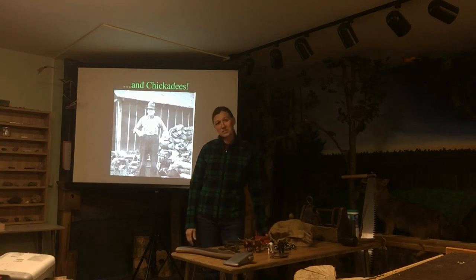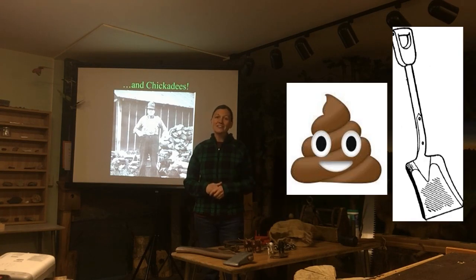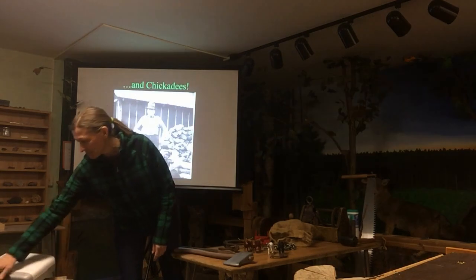And then we have this guy right here, and we call him the chickadee. That's the name of his job. He looks super happy to be doing his job, right? Well, the job of the chickadee is to clean up after all those oxen and those horses. We call it cleaning up a whole bunch of apple pies. Since horses make horse apples and cows make cow pies, somebody's got to clean up the road.